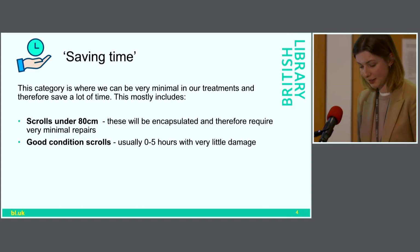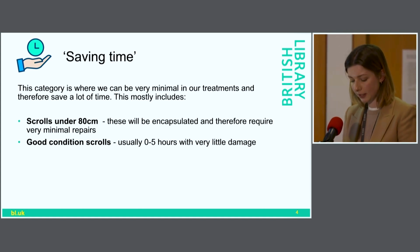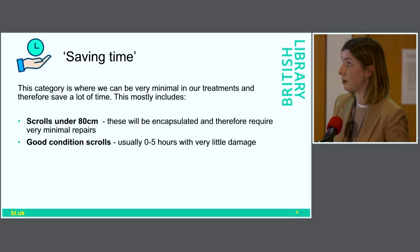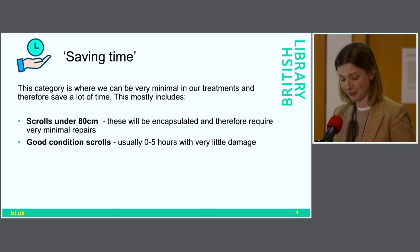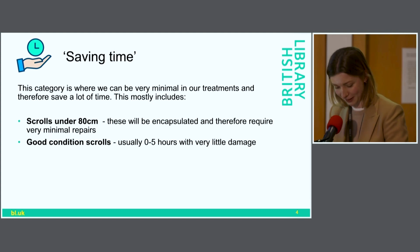So first up is saving time. And this is the category where we can be very minimal in our treatments and therefore save a lot of time. And if I may add so myself, this category provided us with a lot of instant gratification, which in such a laborious project was actually very welcome.